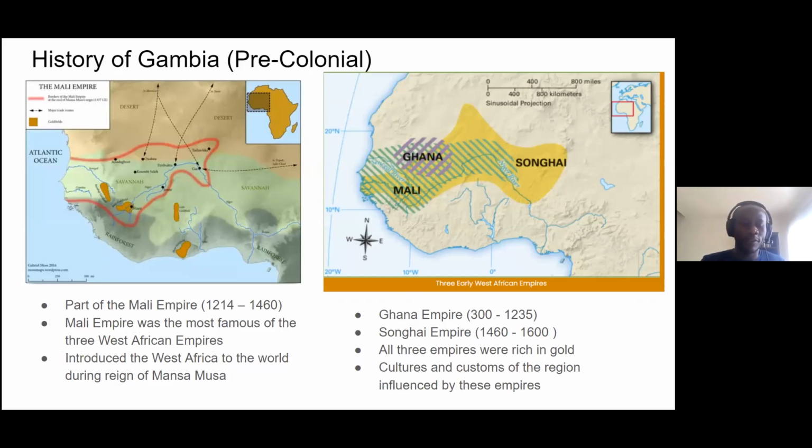Mansa Musa was one of the kings of Mali, and he was a Muslim. How would you say, was he baptized or proselytized to a Muslim? So he was a Muslim, and when he became a Muslim, he went on pilgrimage to Mecca. This is one of the pillars of Islam, that if you are a Muslim, you should go to Mecca once. And during his journey to Mecca, he went with a lot of gold.